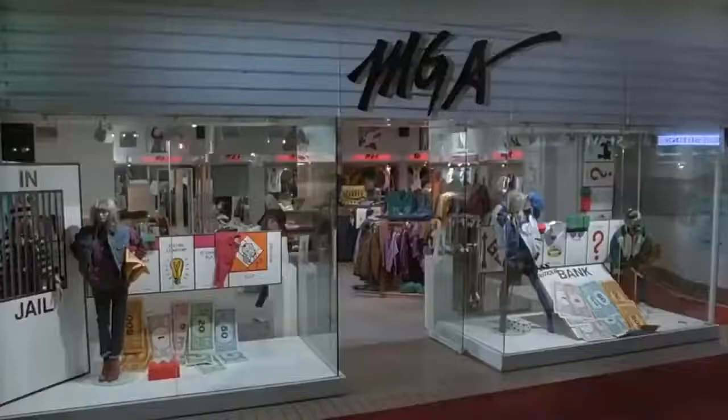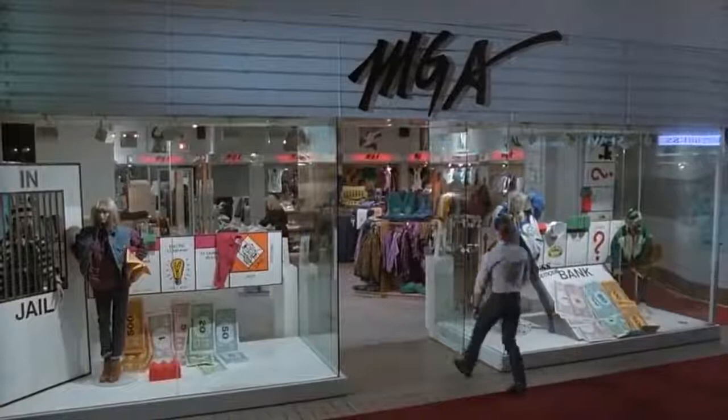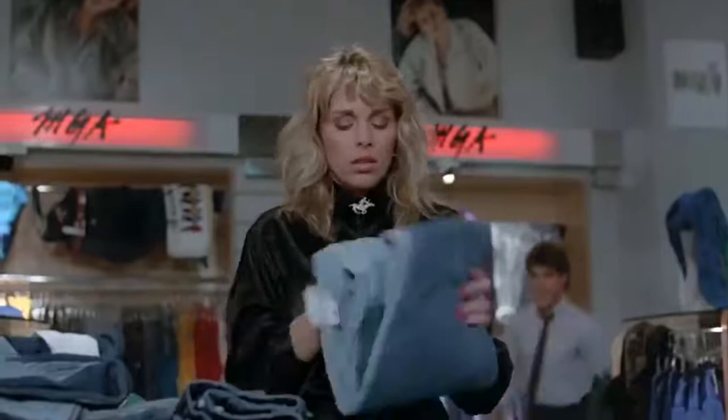Attention shoppers, attention shoppers. Park Plaza will be closed in 20 minutes. The mall will be closing in 20 minutes. The lower parking levels will be closed at 10 o'clock. Attention please, Mr. Bragg Savoy to the information kiosk.